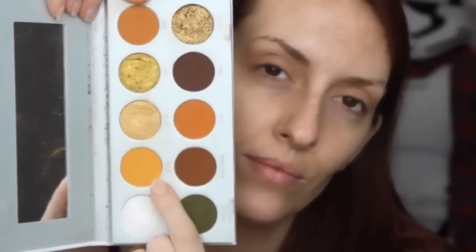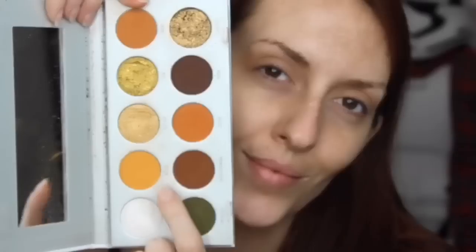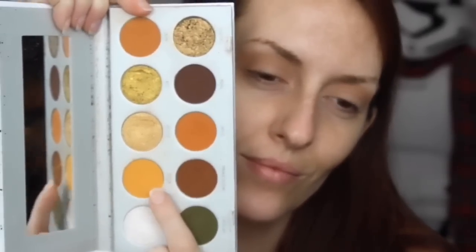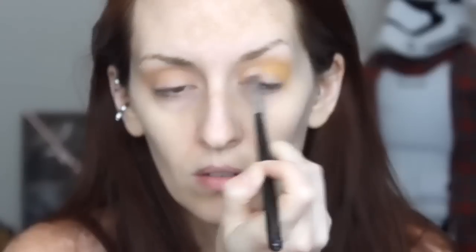Next, I'm going into the Jaclyn Hill palette from the Vault collection, the Armed and Gorgeous. And we're going in with this color called Secure, I think. No, I'm sorry. This is Access. And now we're moving on to a different Morphe brush. It's the Morphe M433, and it's more compact and precise. And this is actually a very light color. So you put this more precisely in the crease from the outer to the inner corner, and you're going to pack on a lot of it.